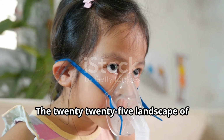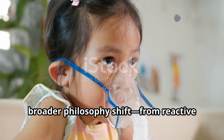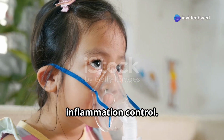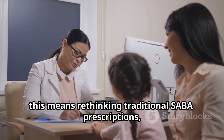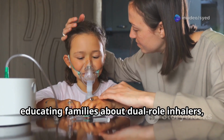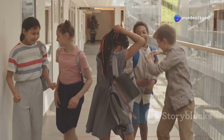The 2025 landscape of pediatric asthma management reflects a broader philosophy shift, from reactive symptom treatment to proactive inflammation control. AIR and MART are really at the forefront of this movement. For clinicians, this means rethinking traditional SABA prescriptions, educating families about dual-role inhalers, and aligning practices with the latest guidelines.